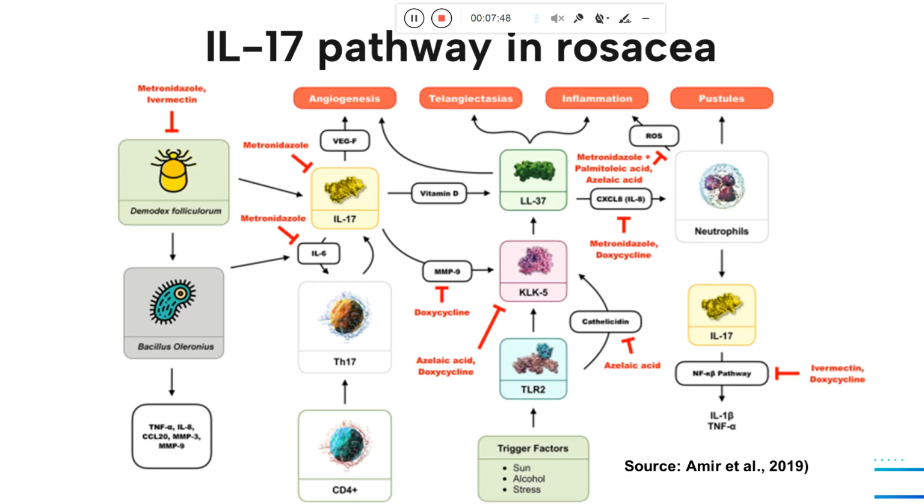And coming to the mechanism, what exactly is happening? In most of the cases, the triggering factors are sunlight, alcohol and stress. These are the three main triggering factors for the IL-17 pathway. There are a lot of things shown here, and I don't want you to try to complicate this particular pathway, but basically I have told you about the mites and the Helicobacter pylori. Those are the main things which are leading to problems.